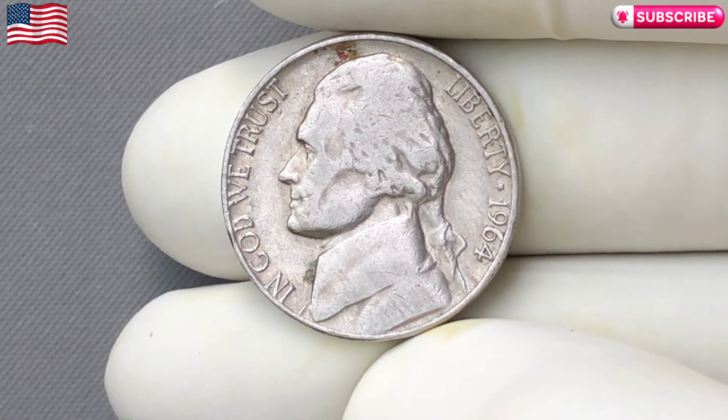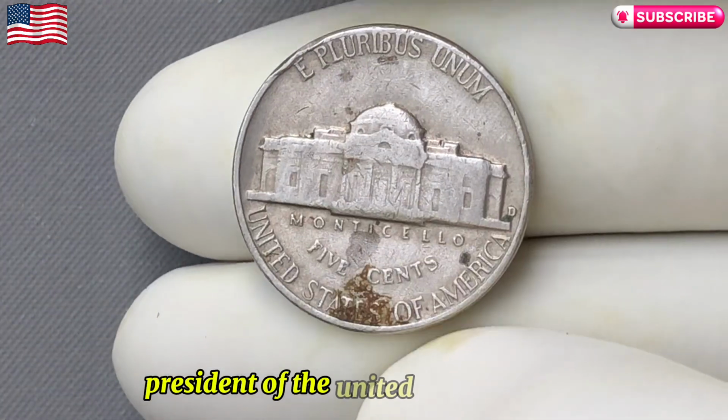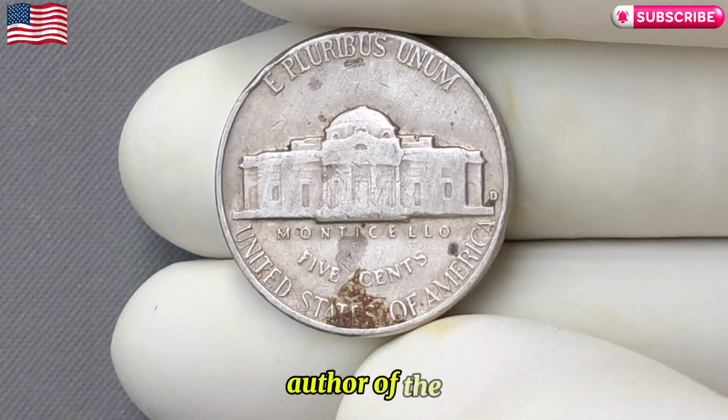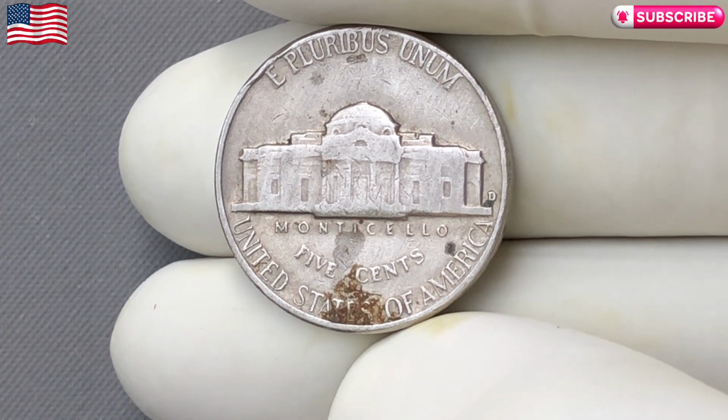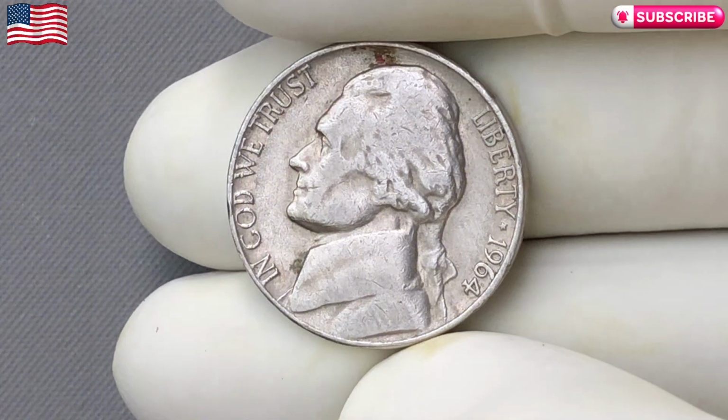The obverse side features the iconic profile of Thomas Jefferson, the third President of the United States and the principal author of the Declaration of Independence. His presence on the nickel pays homage to his contributions to American democracy and values.